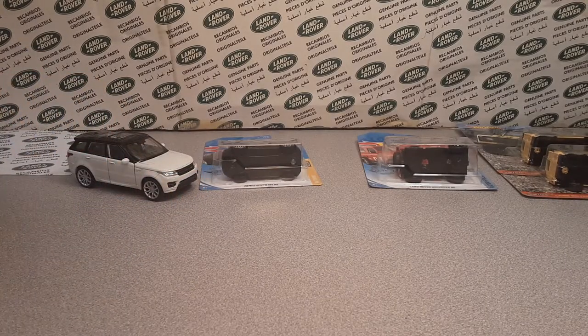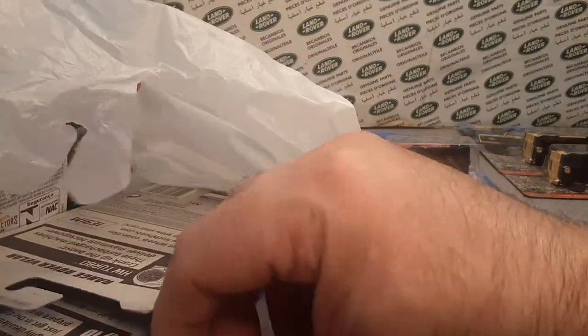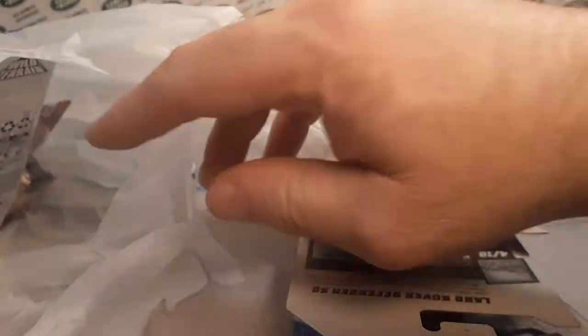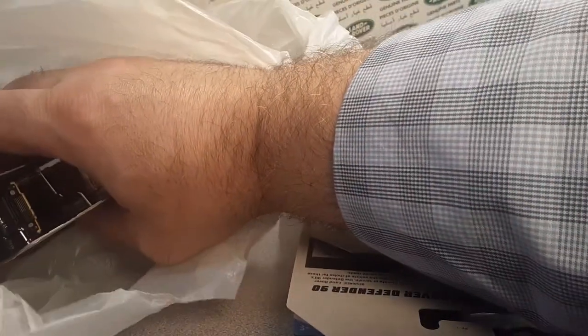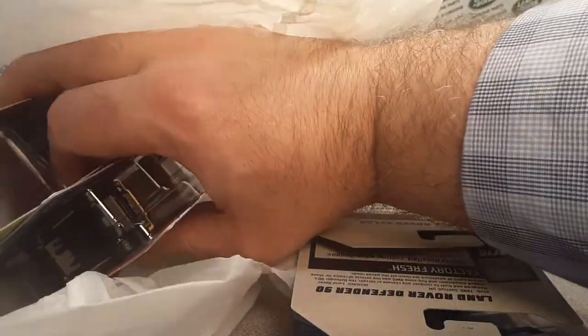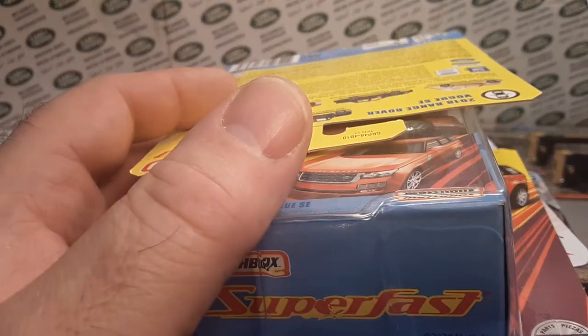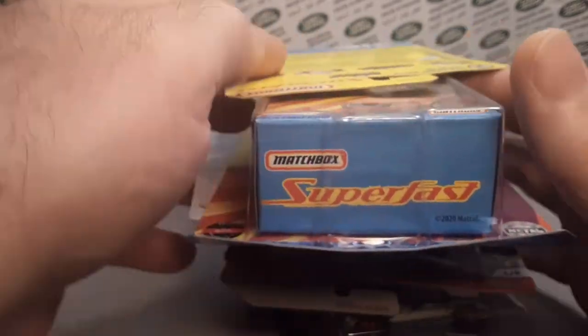So the next batch here, another huge big bag. I did very, very well. I tell you, Eau Claire broke the bank. I don't know, there must not be anybody up that way that collects Land Rovers or anything like that. I'm just trying to get these out of the bag here. Get rid of the bag, get rid of the receipt. What did we spend? $26 that time, with tax and everything.